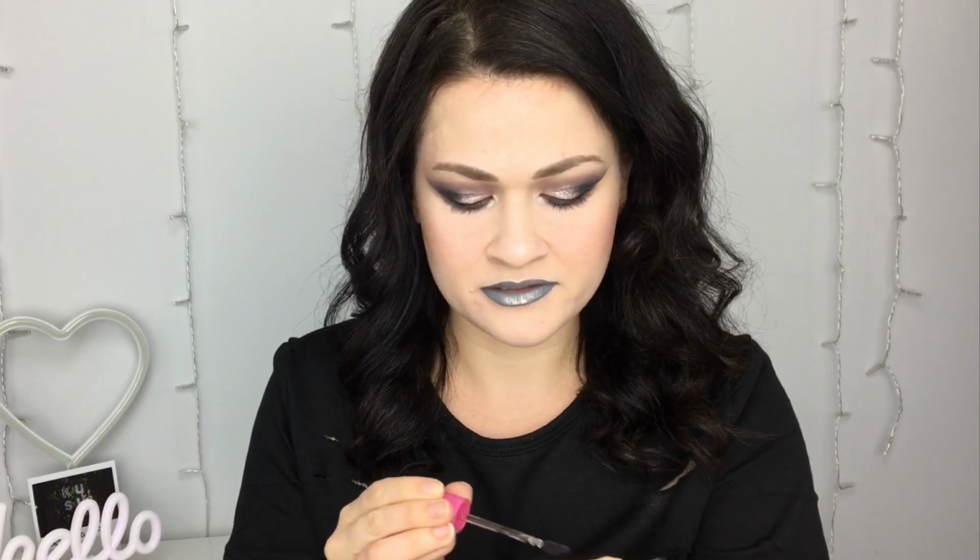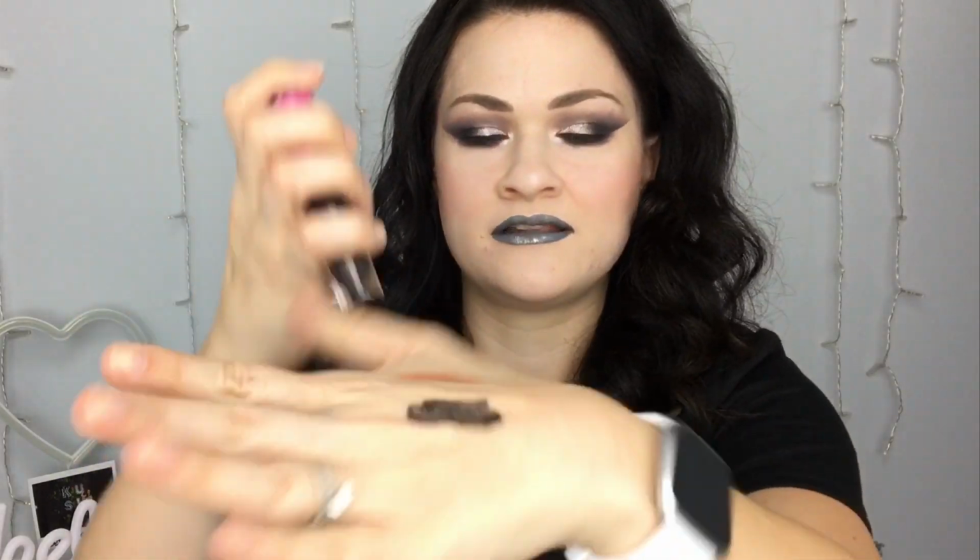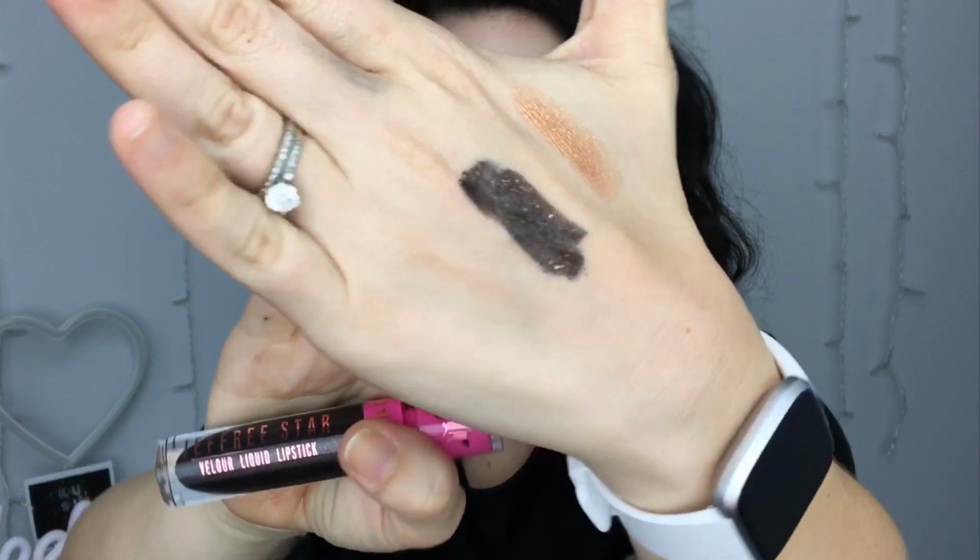Do a bigger swatch. If I didn't already have a spooky lip on, I'd put it on for you guys. Let me sheer it out a little so you can maybe see the glitter. I tried to sheer it. Yeah, it's like a perfect Halloween lip. It's black and orange. That's really cool.